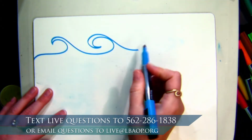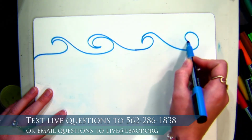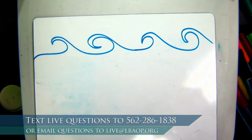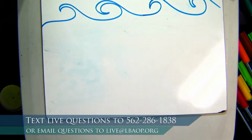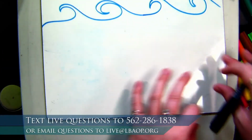Except my hand and my mind want to do two different things. Okay, so there's my rough surface water. Now, remember I said kelp grows from the very bottom of the sea floor. So we're going to go down to the bottom and add rocks, right? I'm going to have a big tall rock on this side, maybe some small ones over here.